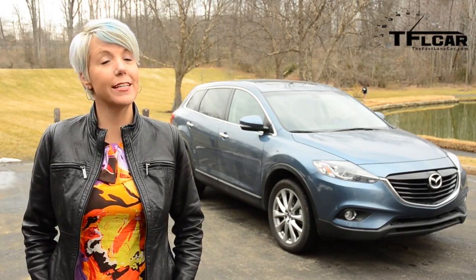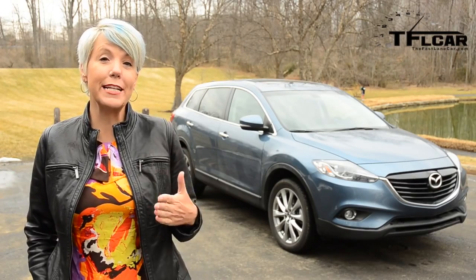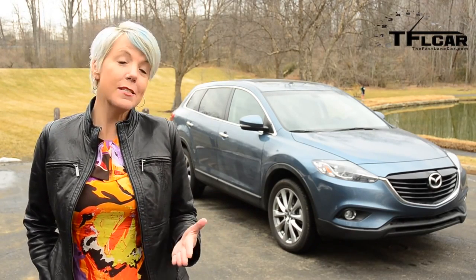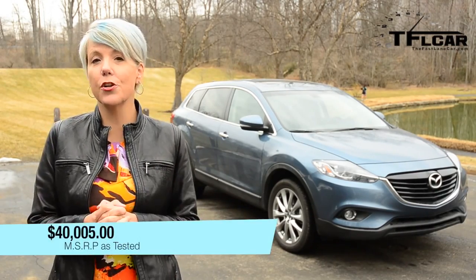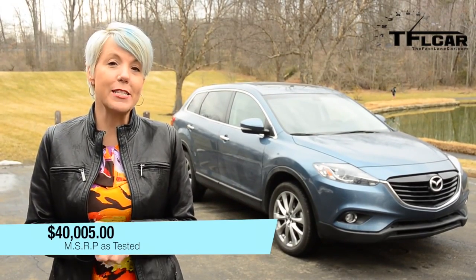I also looked at the Ford Flex and the Hyundai Santa Fe, but frankly, the CX-9 bests those in both sportiness and good looks. Our test model here starts at $36,625, but with the optional technology package, the final price is $40,005 smackaroos.